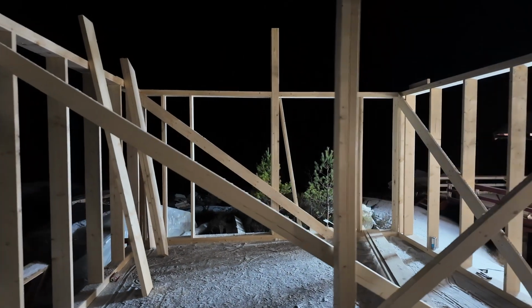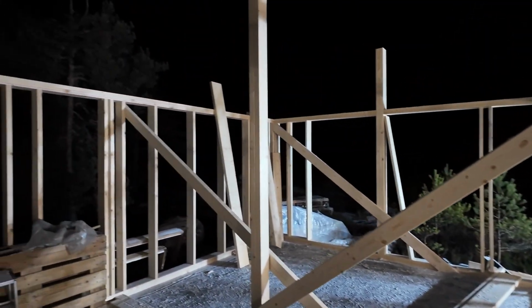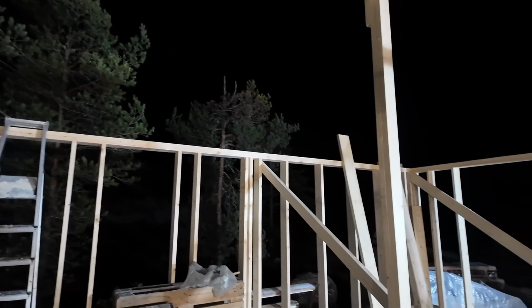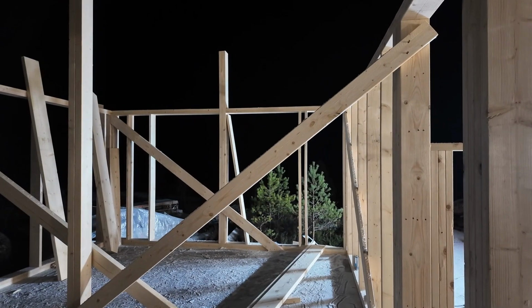I'm looking forward to getting the openings done for the windows tomorrow too. I'm hoping what I can achieve tomorrow is to get all the trusses put on this place and a tarp roof pulled over so I can get the materials in here. It'd be great if I can, because then they won't get covered in snow, which will be really nice.